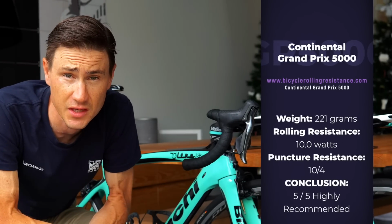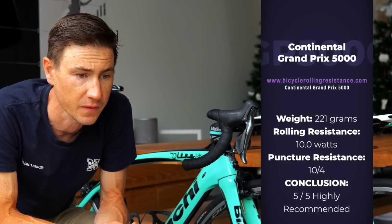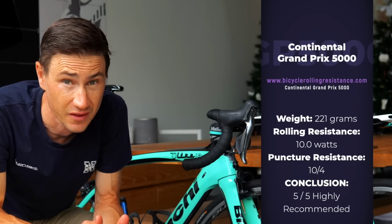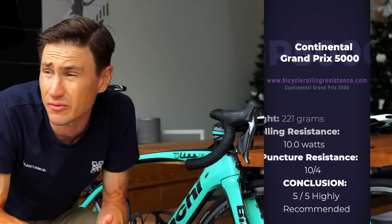So I weighed these tires individually. They came in pretty much around 220 grams, which is really light. That is really light. So that's, I think, in line with the Pirellis, and look, my criticism of the Pirellis had always just been the puncture protection. Once they go, they're gone. So they're the two things I wanted to say.